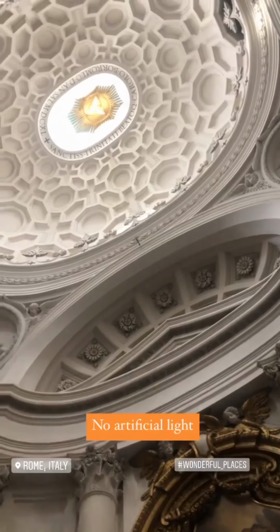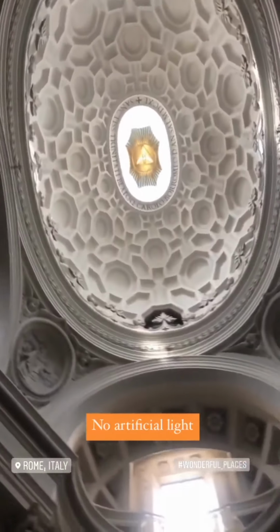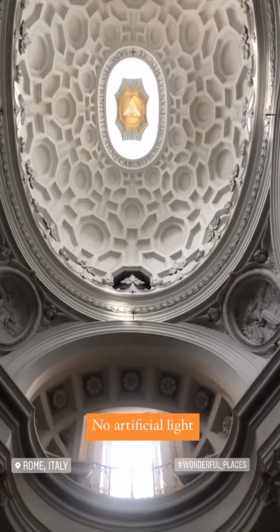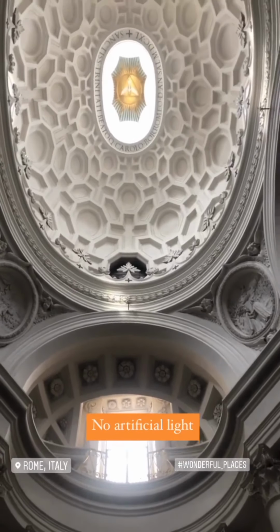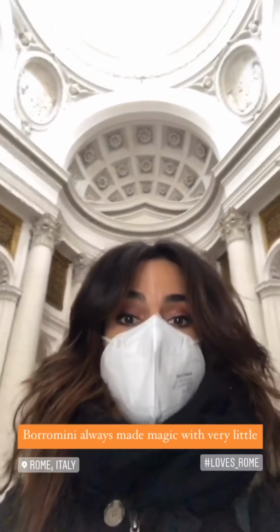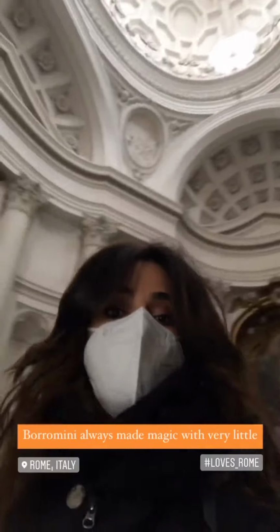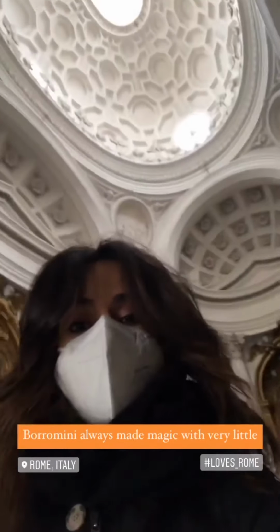The light here is the protagonist, the natural sunlight. There's no artificial light in here. And Borromini is a master in playing with light and making it look soft and delicate. Borromini here works for free. He did not accept any money for his work. Also, the cost of the materials was really low. In fact, Borromini always used very poor materials and turned them into very precious works.